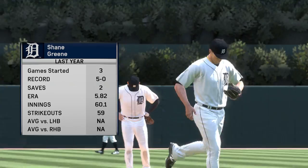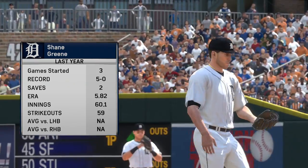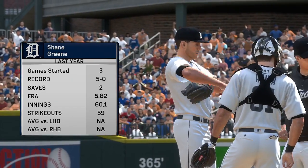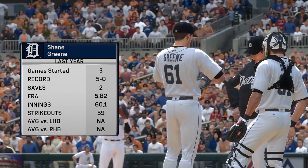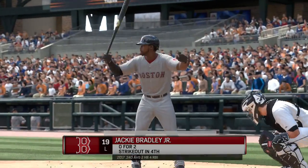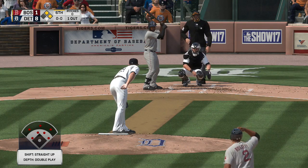Shane Green takes the mound to try to get out of this mess. There are 2 on with only 1 away. Shane Green. Jackie Bradley Jr. will be his first assignment here as they'll face him with runners at first and second and 1 gone.